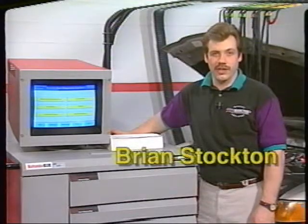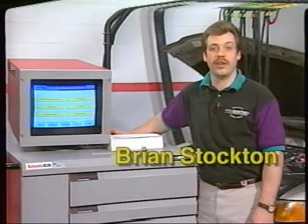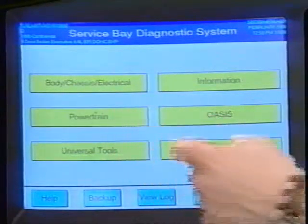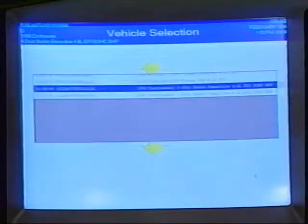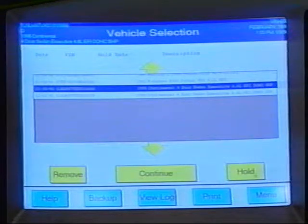Let's take a look at some changes to the powertrain toolbox. First though, let me highlight a change to the VIN entry screen. Select Powertrain Toolbox and move to the Vehicle Selection screen. If I touch the Past VINs button, notice now the Hold button is behind the Past VINs button. This change was made to reduce the risk of deleting a VIN by accident.